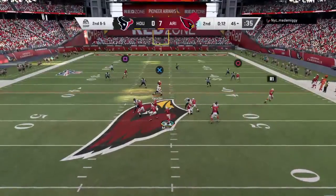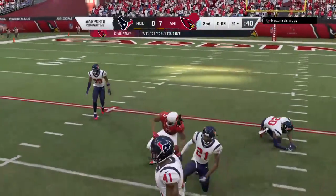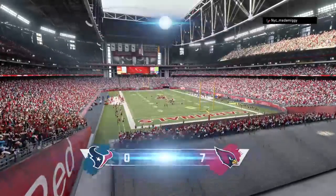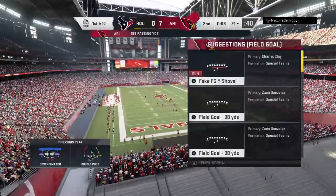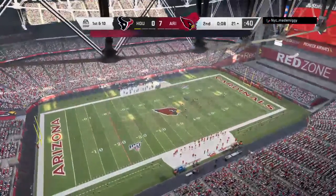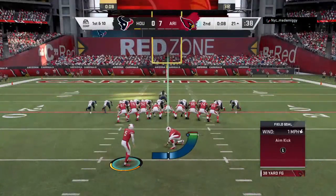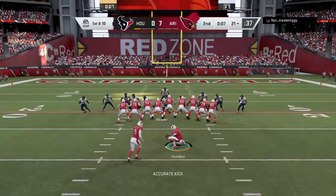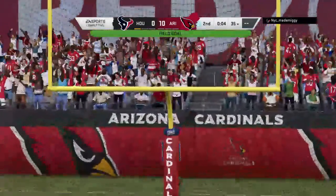From the 45 on second down, Murray completes it to Fitzgerald. And he's going to be taken down with another first down as the stop's made at the Texans' 21. Now here's a timeout as they're going to get it with 8 seconds remaining here in the first half. So even though it's first down, here's the field goal unit on now to try to get 3 before halftime. This will be 38 yards out.